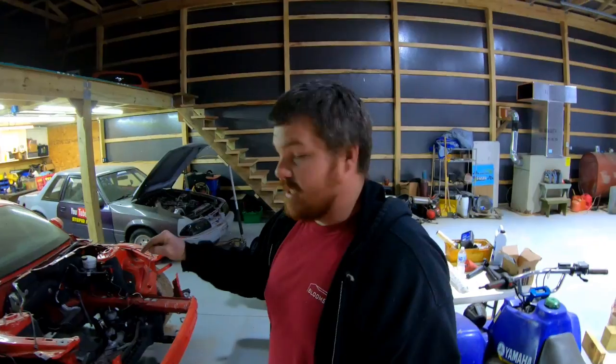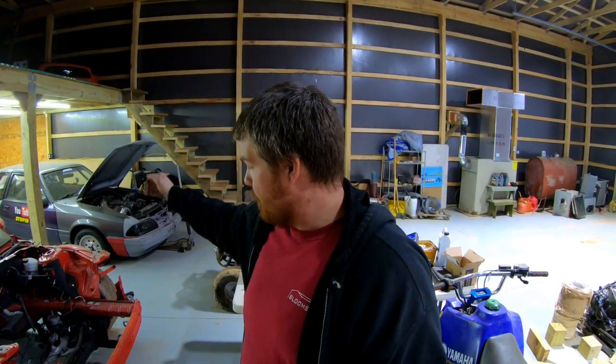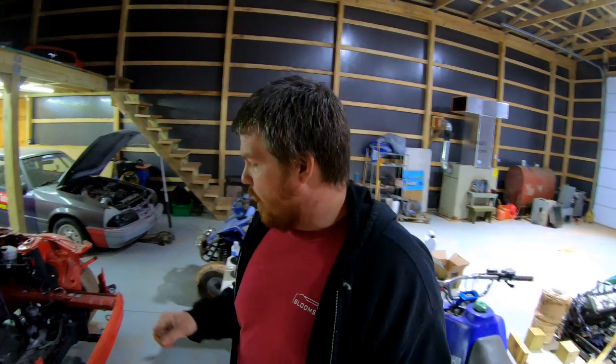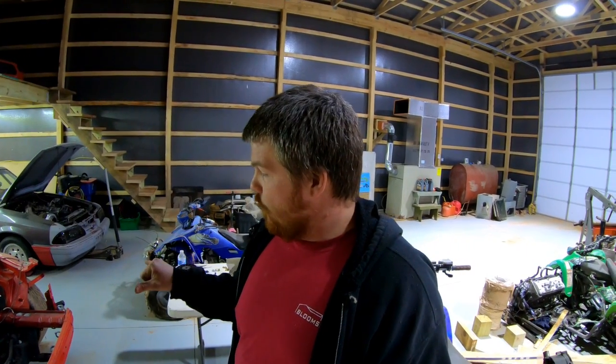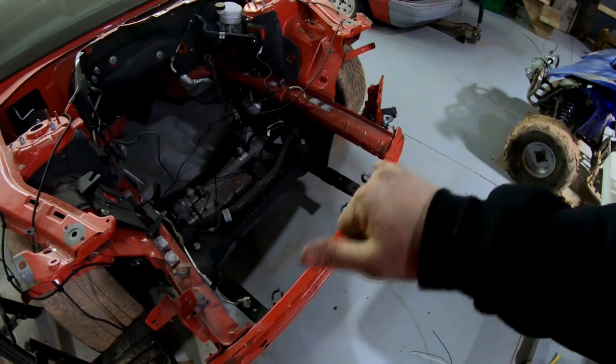I have two options. I save the strut towers off the other Mustang, and I have those upstairs in my parts inventory. I could literally chop pieces off of each one and make this work, re-weld it together, grind it all down, Bondo, primer, paint, call it good, right? Or I could take it to a frame shop and have them pull the front of this out. I don't know if I want to pull the front out or not.